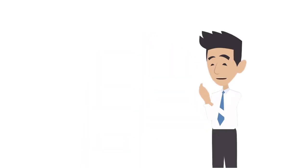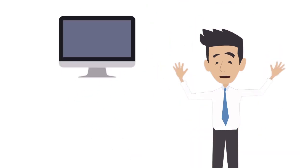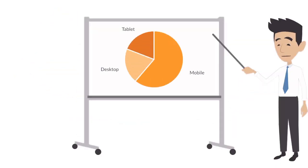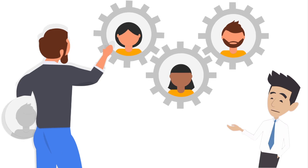My largest web app that I built on Bubble has all types of users. Desktop, mobile, tablets, of all different kinds. More than half are on mobile phones. The same amount of desktop users are also tablet users. It's important to be able to reach as many people as possible.